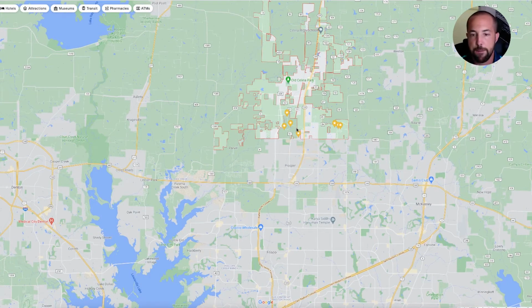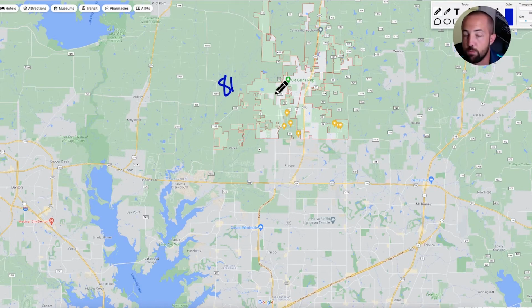Okay, and so let's get back to some of these stats here. So I said 16,000 population. Of that 16,000, 81% of people own their homes here. So this is a place where you're coming to really set some roots down, raise your family, have a home for a long time, right? And that's kind of the vibe in Celina, okay?